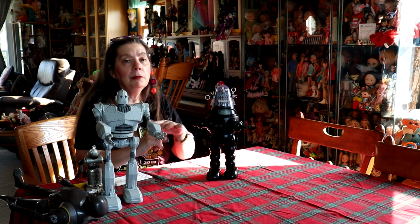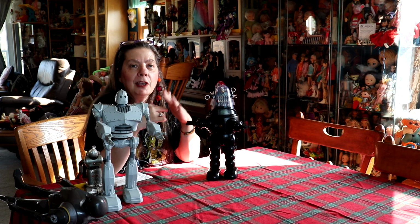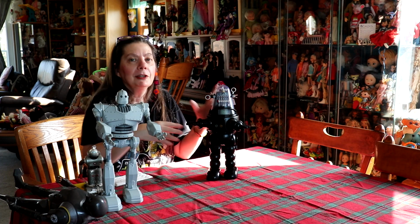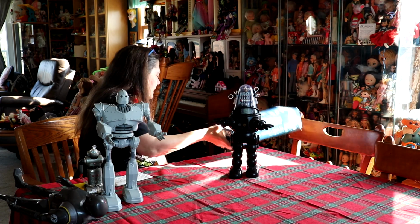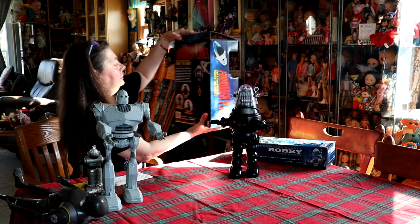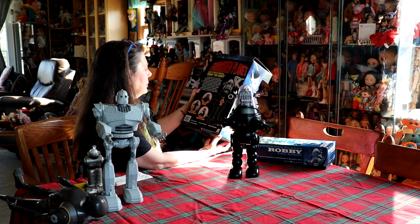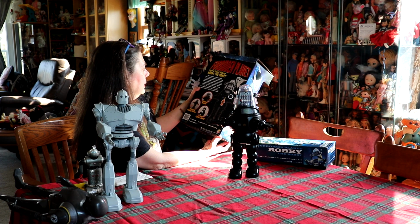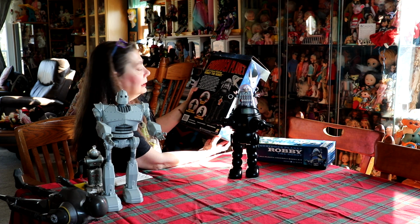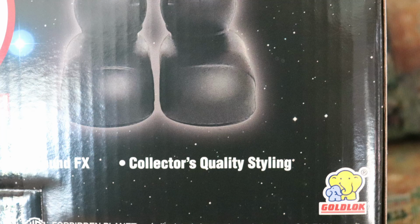He is so cool. He was actually the model made before B9 by the same person for Lost in Space, which is really cool. So I'm getting closer to getting him, but not. Let's see what it says on the box. It says, whoa. Okay, spinning motion, motorized walking motion, cosmic lights and sound, cosmically cool sound FX. Light up headgear, forward walking motion, collector's quality styling. It's made by a company called Goldlok.